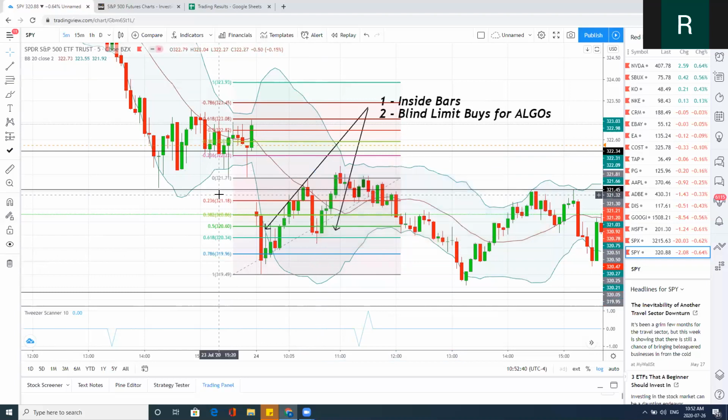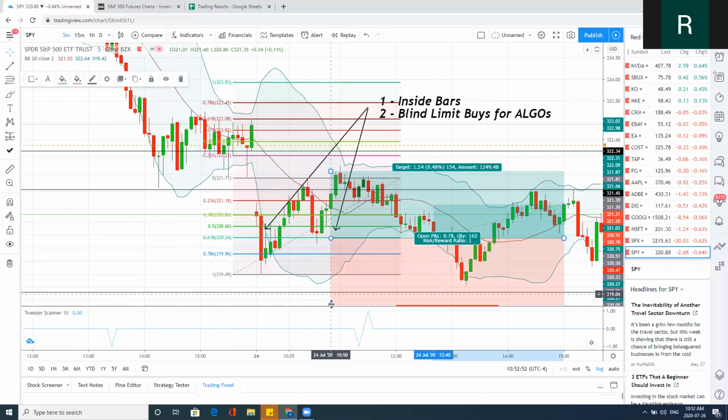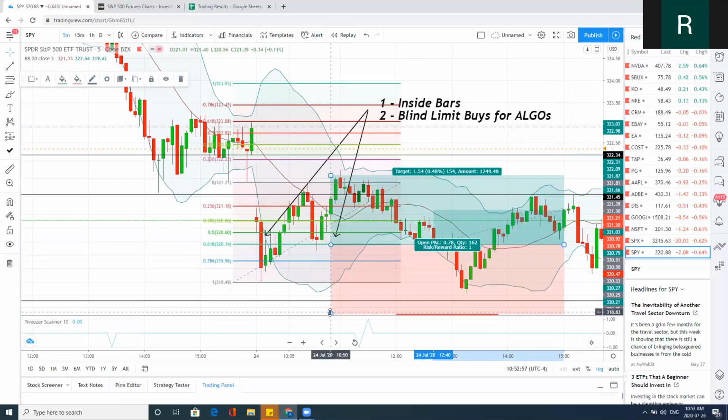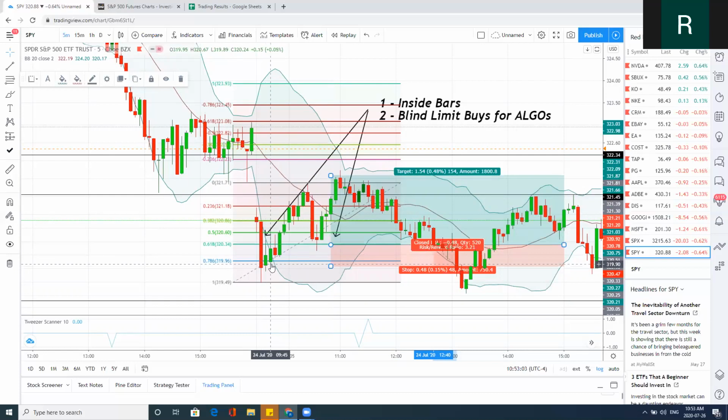But based on my testing, I was able to find that instead of waiting for the candle, what if we front ran this order and had a blind order at the 618 with a stop loss right below the 786? And this all comes from the testing that I've done, so I know 786 is a good level. So let's say we had a stop loss right below 786, right below the low of this candle. Now, all of a sudden, that same trade is a 3-to-1 risk to reward.